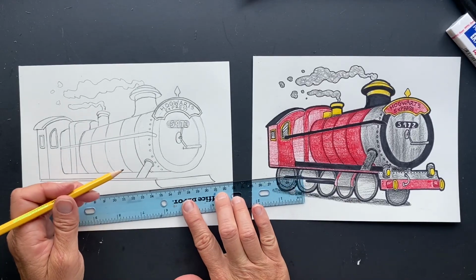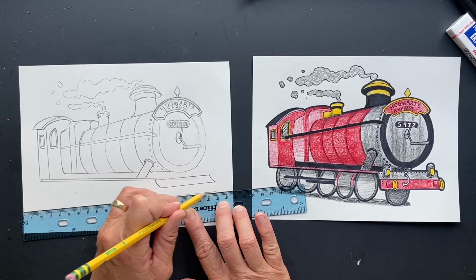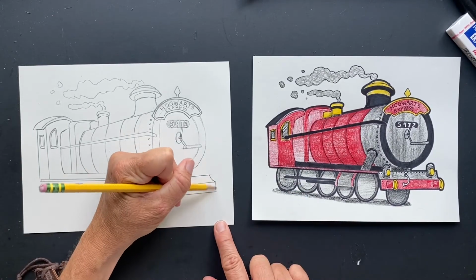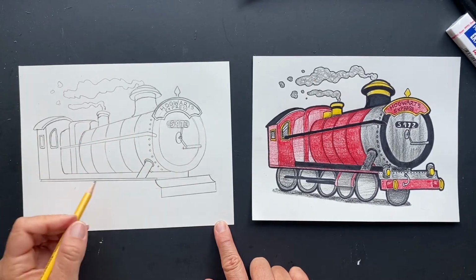All right, so now we want to do another piece. So we want it parallel. So we're going to go here, make it go down, and make this go straight up and down. Super job. And then we're going to connect this right here.